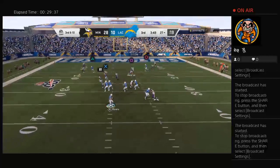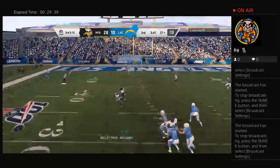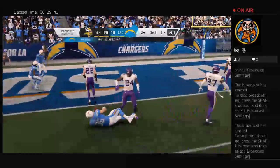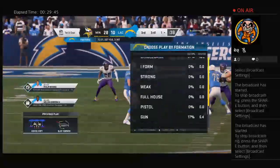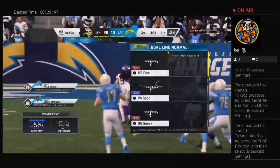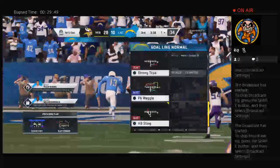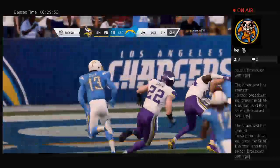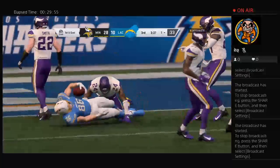On third down, Rivers. This is caught, and he doesn't quite make it, taking it within an eyelash. Dropped at the 1. They're able to convert on third down, and that sets up a 1st and goal. First and goal at the 1-yard line.